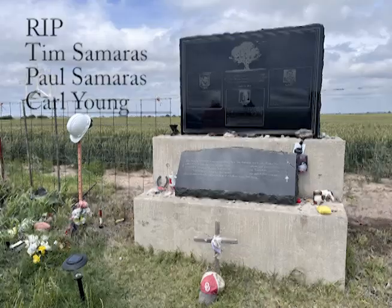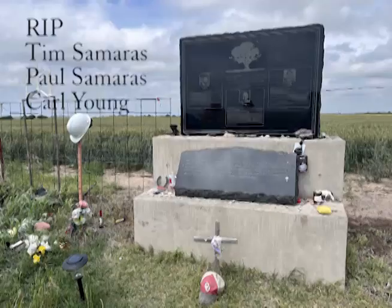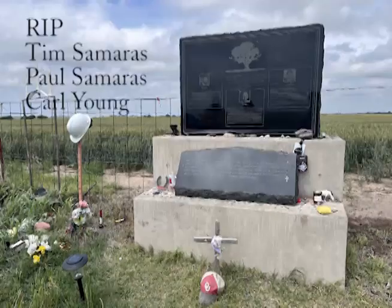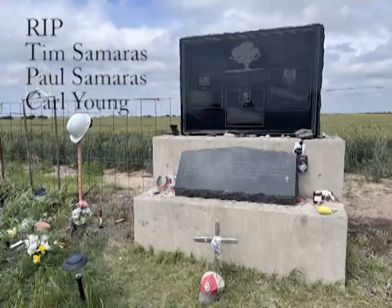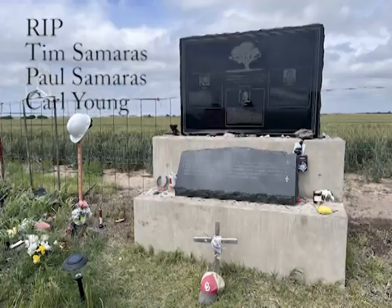Just wanted to start this one by saying this is my first time seeing the TWISTEX Memorial, almost 10 years since the passing of the team. Tim Samaras was a major inspiration for my interest in tornadoes and storm chasing, and it's great to see the memorial still so highly regarded in the community.